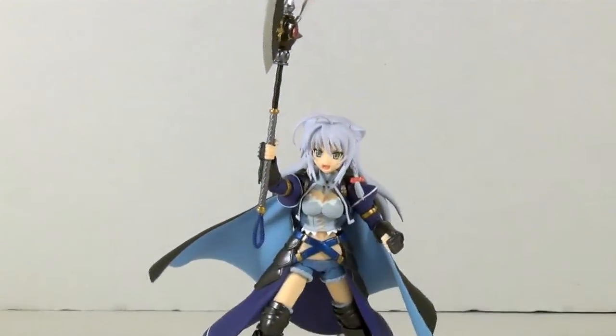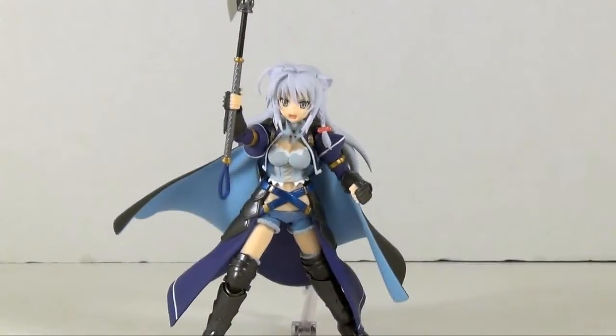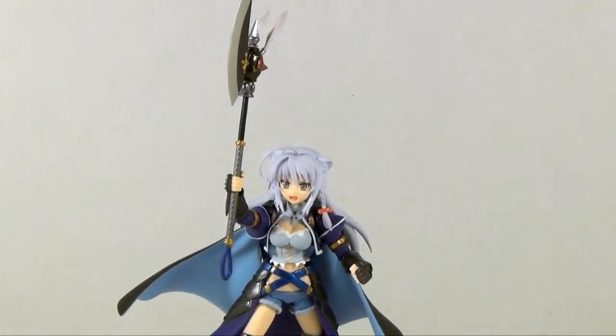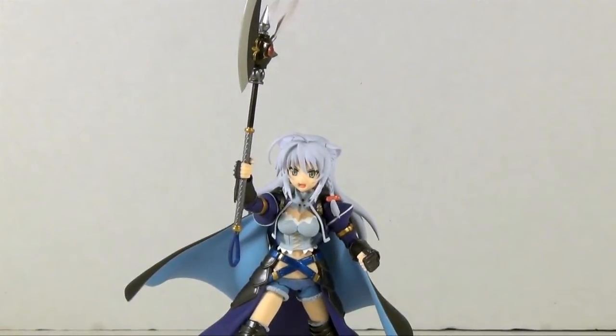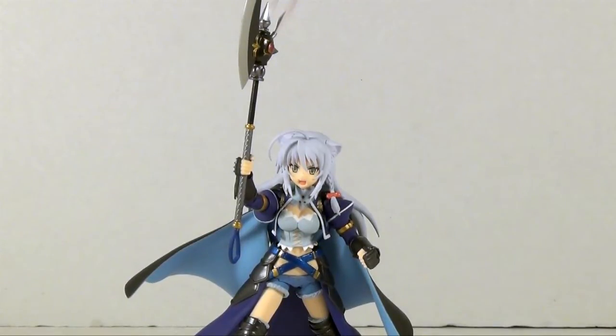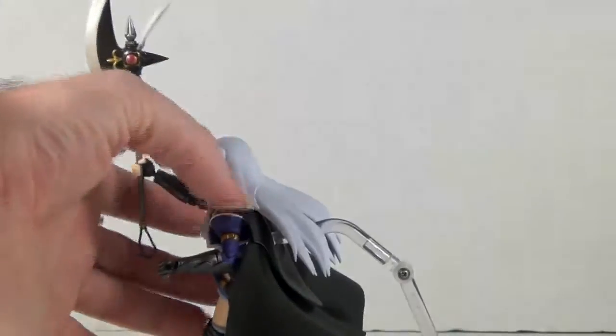As you can see, she's sculpted very well. Very accurate to the series in her battle armor. You can see she's holding one of her halberds. And she actually comes with two of those, which is incredible. And you can see the stand that she comes with behind her. It's an interesting fact.